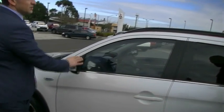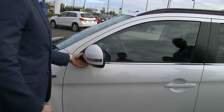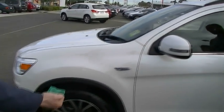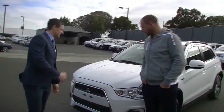Again, automatic fold-in side mirrors. So with all the ASX models, if I press the button and lock that door, the mirrors will fold in automatically and then reopen when I open the car as well. So that's the exterior. I'm just going to talk you through a little bit now on the performance and the safety features of the car, and then we'll move on to the inside of the vehicle.